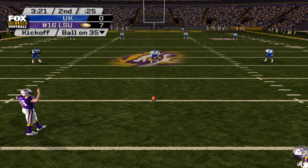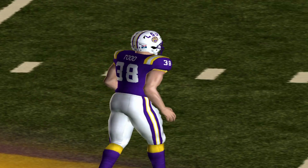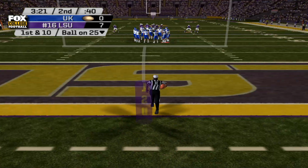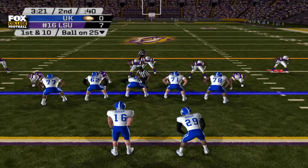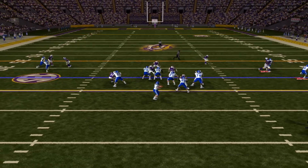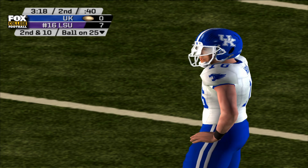LSU to kick. Kicks it deep. We'll have to see now how the offense responds this time after throwing a pick on their last drive. It's first and 10. Ball on the 25-yard line. The Wildcats come out in a shotgun. He drops back. Throws. It's deflected. Nice timing by the safety to get in there and knock it away. That's what his job is, and he did it perfectly on that play.